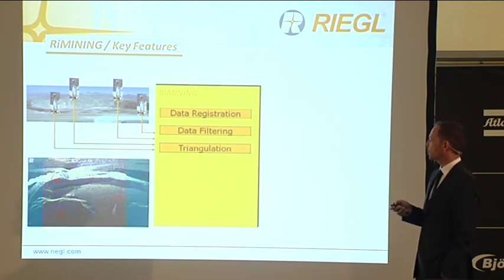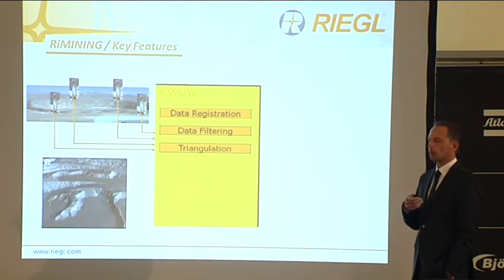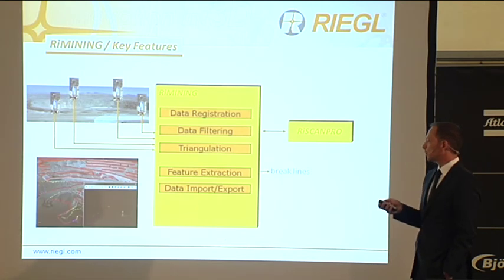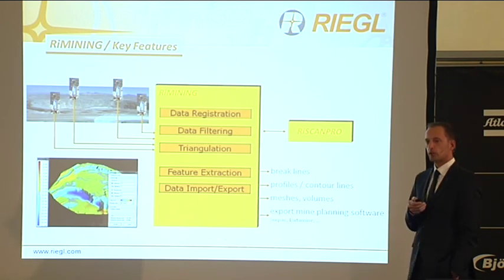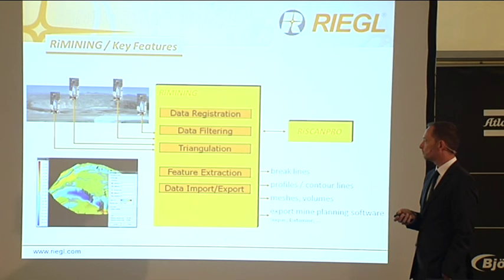Finally, we have the registration, then the filtering of objects, here showing in red all the machines, everything, to remove this data, and finally to create a correct digital elevation model by triangulation of the scan data, and feature extraction like break lines or toe and crest break lines, fully automatically again, and profiles, contour lines. Data export is also possible to mine planning software like Surpac, Datamine, or Vulcan. And I have forgotten to mention meshes, volumes, which we have seen already before.